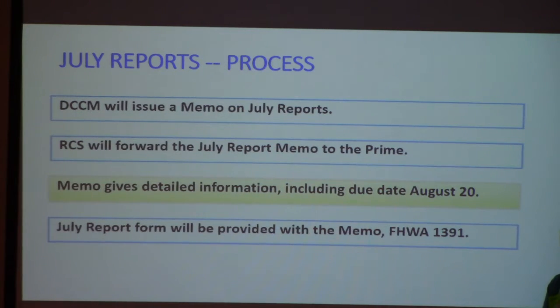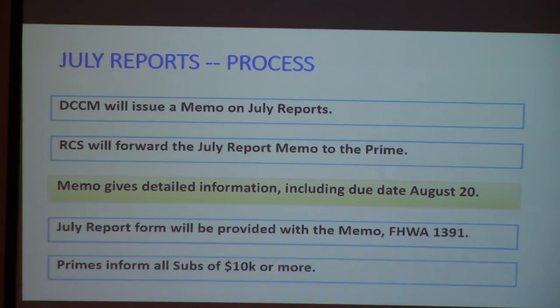We may provide it to you with some Excel help or something, but you will get that, and you can let your subs know that everybody has to turn that in who's 10,000 or more. The primes inform all subs 10,000 or more. This is going to be due. If you have yours as a prime, yours is all ready, but three of your subs didn't turn them in, I'm not going to go to the subs, I'm going to go to you as a prime. You've got to knock on their door and make sure they got it done, okay?